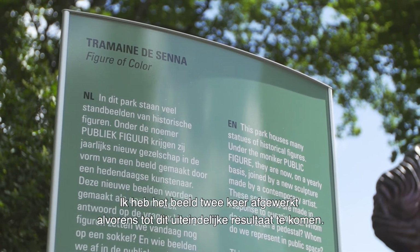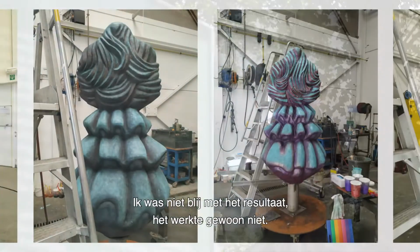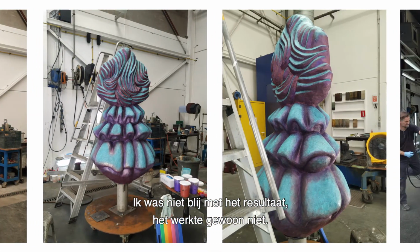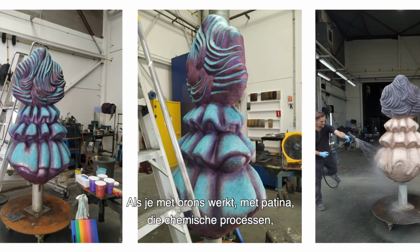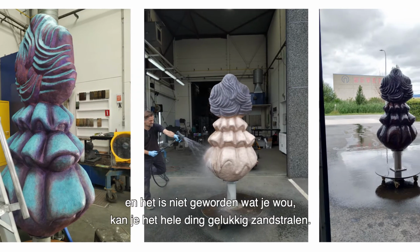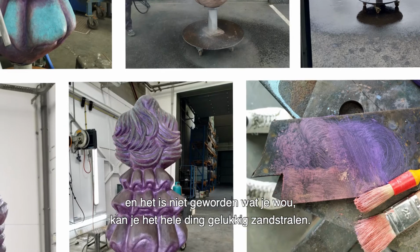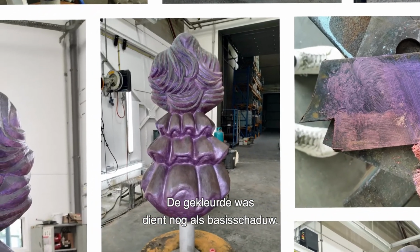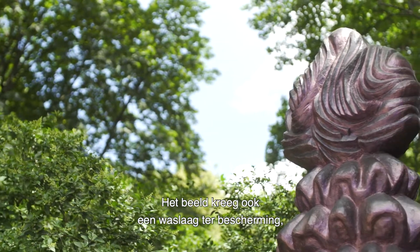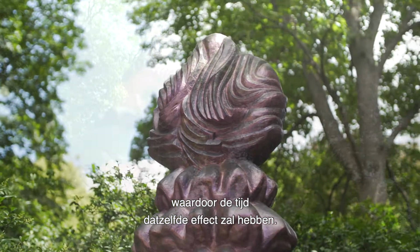Actually, I finished the sculpture 2 times before the final result came about. I wasn't happy with the result because aesthetically it just did not work. But luckily, when you're working with bronze and with patina and the chemical processes, if you mess up or you're not happy or you fail, you can sandblast the entire thing, so that's what I had to do. I still used the colored wax as an undershadow, and since the whole object has been covered in wax as a form of preservation, the same effects will occur but through time, which is poetic.